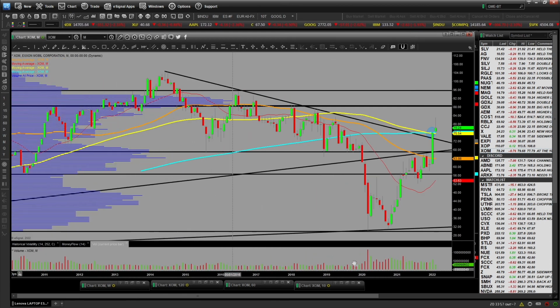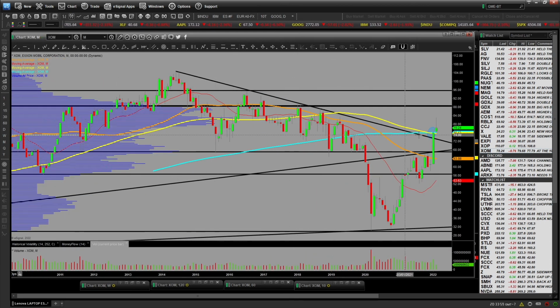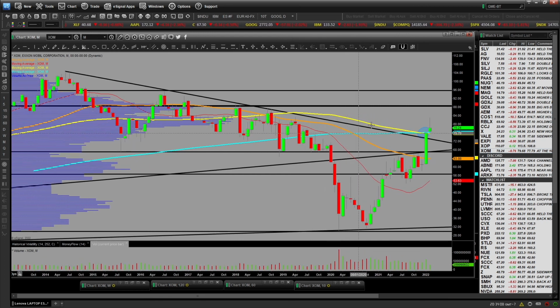So let's go why. Let's try to wrap this quick. Breaks downtrend. Rips higher. ExxonMobil went from 30 up to 84, 83, whatever, 82. That's a big move. It needs to consolidate. I would not be surprised if it backtests this trend line, then goes higher, say down to 72, 71. That'd be a nice shakeout.